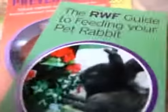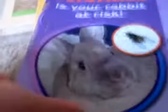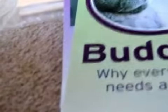Also has the feeding, long-haired rabbits, and talks about space, exercise, companionship and stuff. Eating the right, how to deal with having it injured. And then, what is an angel rabbit?